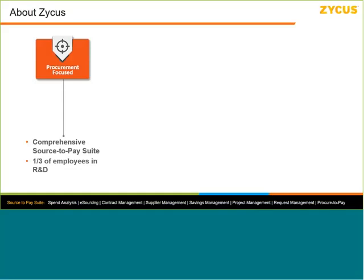As such, we are one of the few vendors who offers a comprehensive source-to-pay solution suite within the industry. We are, in fact, one of only a couple of vendors who actually have built the entire solution suite in-house. And the differentiator you're going to see here about ZYCUS, and I've learned this over my many years in the procurement domain, having worked with multiple technologies, both selling and deploying them, is that ZYCUS does, I think, the best job in the industry of balancing ease of use without sacrificing depth and breadth of functionality.